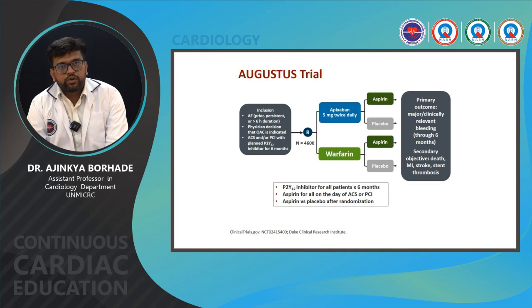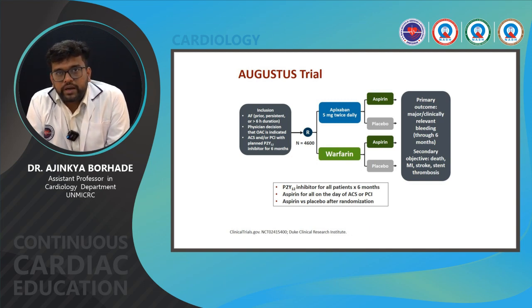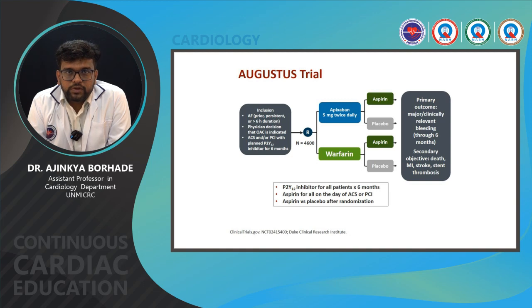The next major trial was the AUGUSTUS trial. The AUGUSTUS trial was a large trial. It included approximately 4,600 patients, and it studied the agent apixaban. So there were two arms. One was apixaban 5 milligram twice daily, and the other was warfarin. Each of these arms received aspirin or placebo.